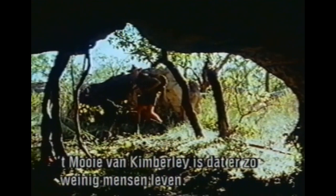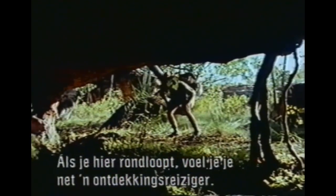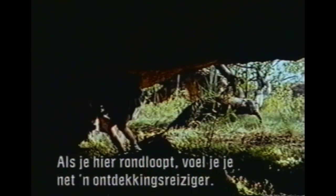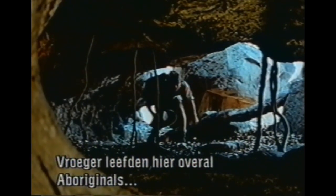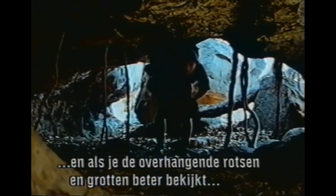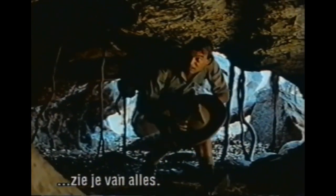One of the great things about the Kimberleys is the fact that so few people live here. As you walk around the place, you tend to feel like a bit of an early explorer. Of course, the Aboriginal people once lived all over this country, and if you take the time to look around inside the caves and under the rock overhangs, there are lots of things you can find.